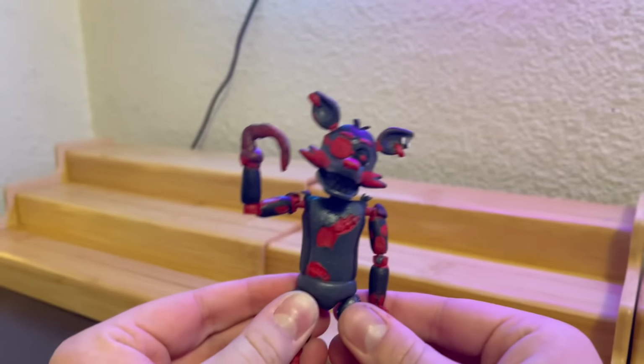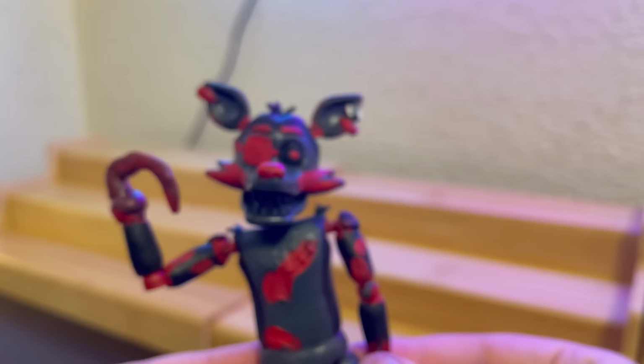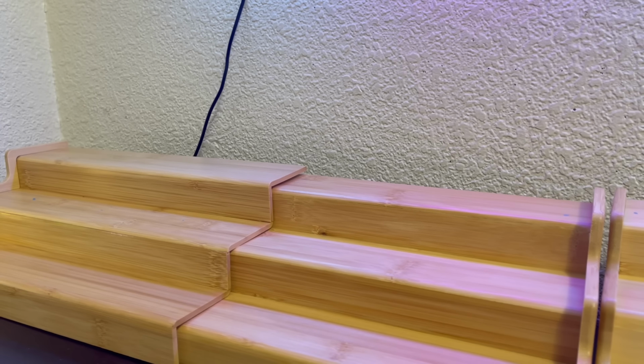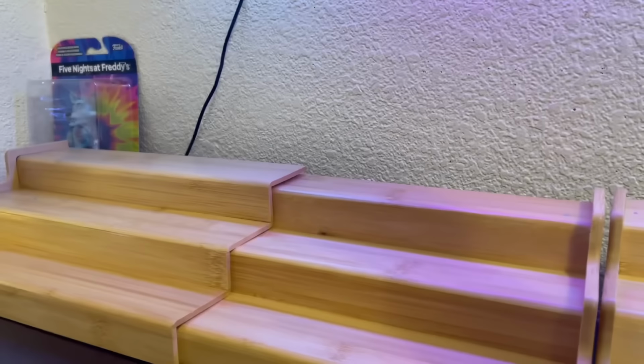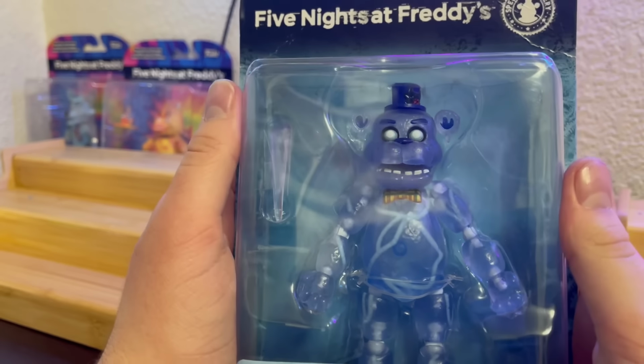Today I will be showing off my ginormous action figure collection. So let's go! First we'll start off with the boxed figures. We got Tie-Dye Foxy. Let me make sure. Okay, there. And then we got Tie-Dye Chica. And then we have the 2020 re-release of Pretty Frost Bear.